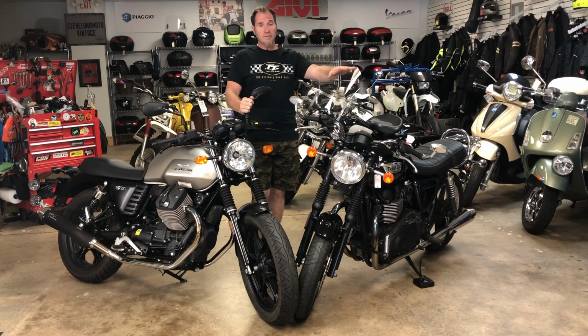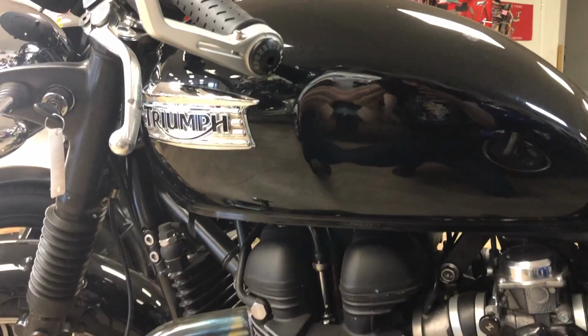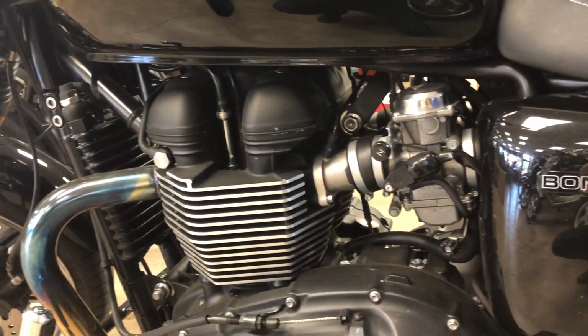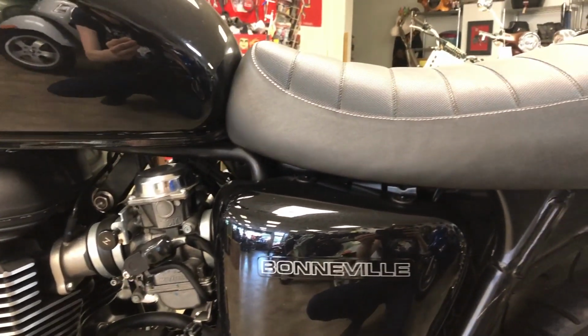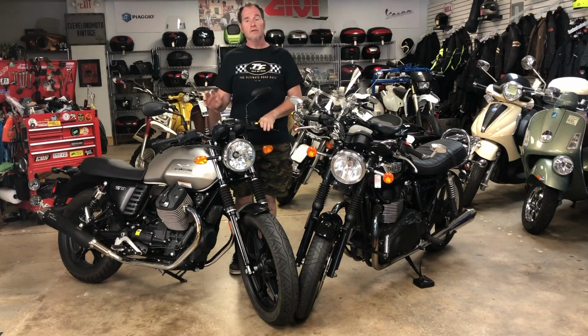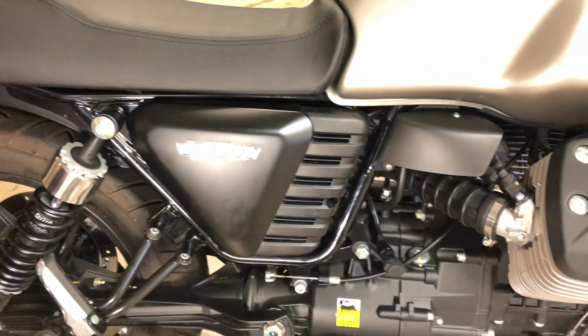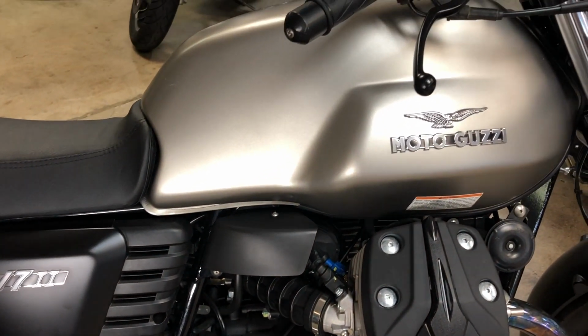So on my left, your right, we've got a 2014 Triumph T100. This is the Bonneville. This is their base model, the T100. This is what you're going to get as an entry level into the world of Triumph ownership. Over here on my right, your left, you're going to see a Moto Guzzi V7. Now this happens to be a V7 Mark II. So this bike's a 2015 model year.